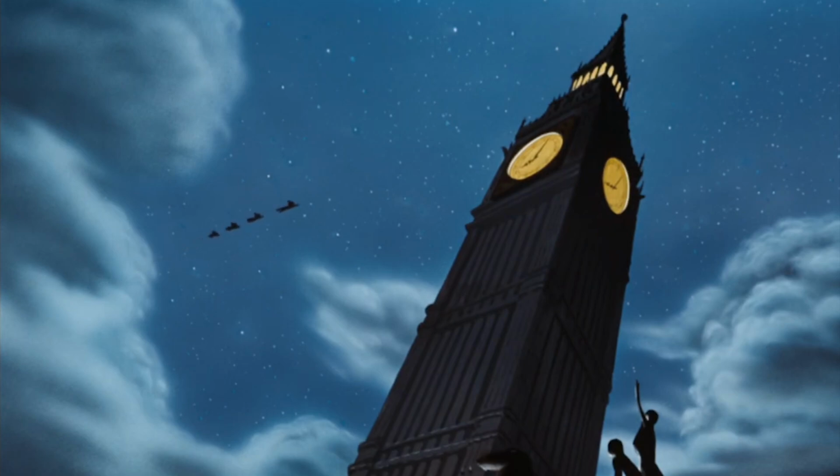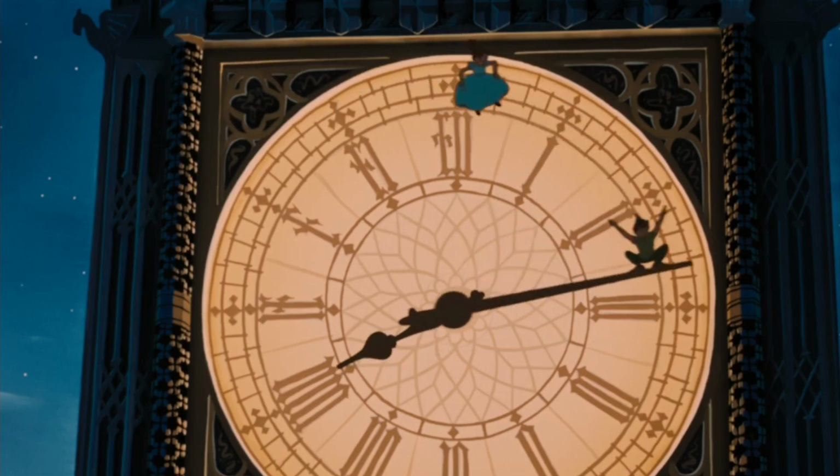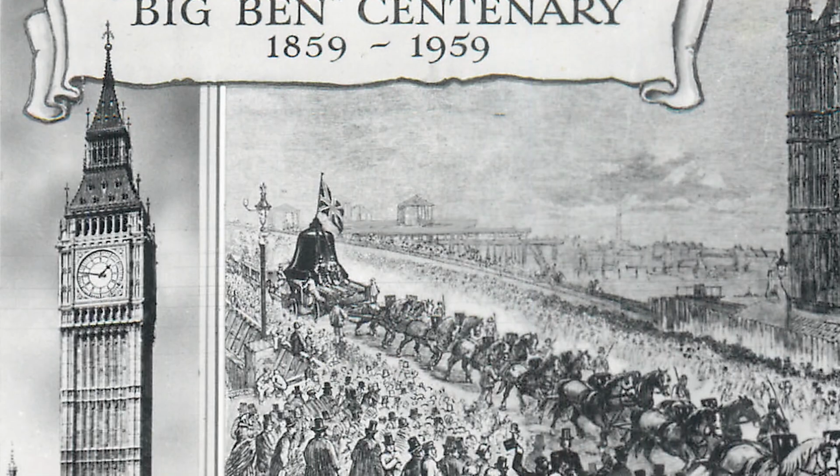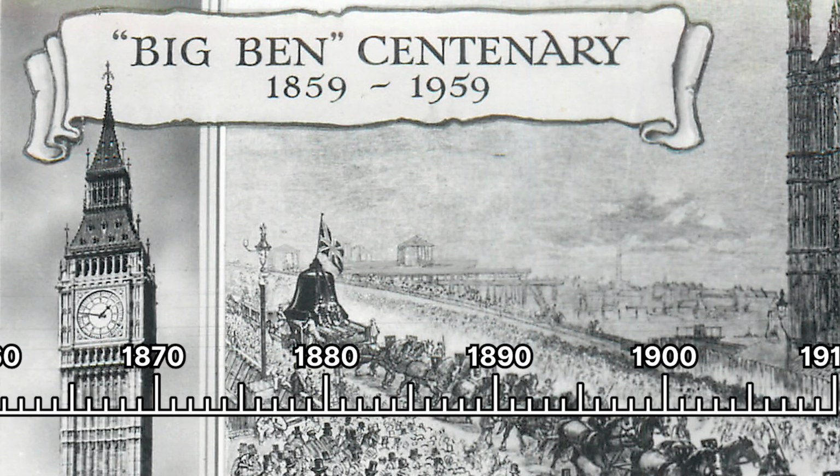But we may be able to find out if we examine the London landmarks that we see in the movie and determine when they were built. Peter Pan and the darling children fly onto the face of Big Ben, London's famous clock tower. Big Ben's clock was installed in 1859, so the movie can't take place before that.